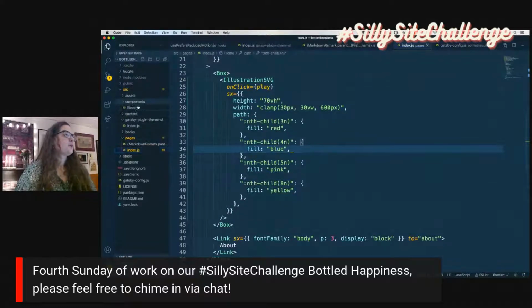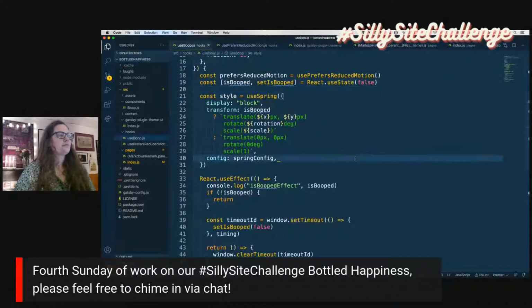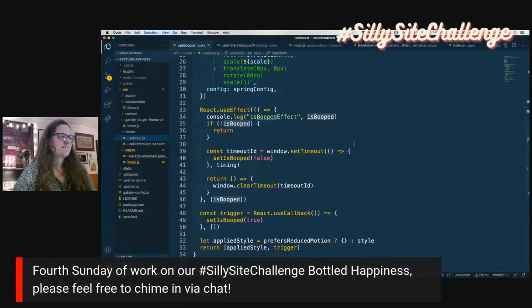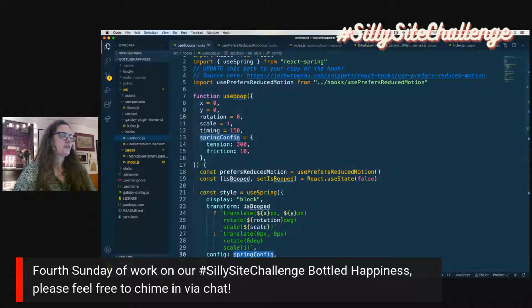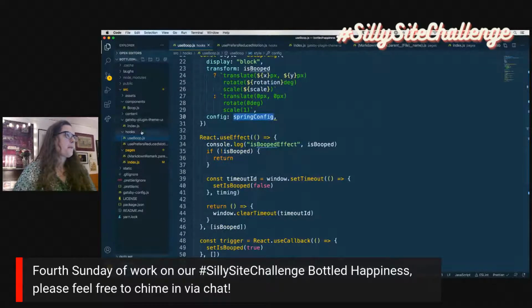So let's have a look at the boop component that we just copied last week. It's not there, it's here, in the useBoop. So if isBooped, then it translates, there's a rotation, scale, then it's a config, which is a spring config. So I'm hoping I could just use these directly in my CSS, but this spring config is coming from up here. So the rotation, everything is coming from there. Translate, rotate, scale.